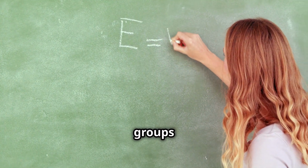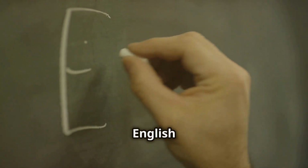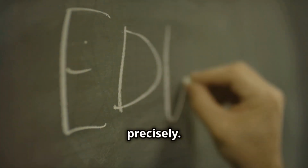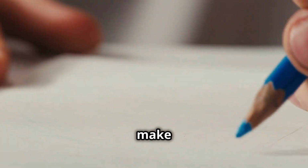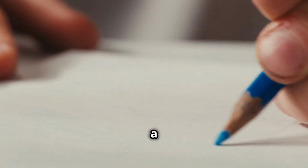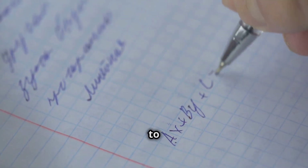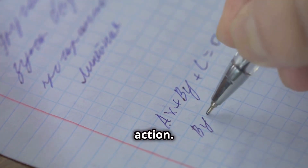Suffixes are small groups of letters that we add to the end of a word to change its meaning or function. They are an essential part of the English language and help us to create new words and express ourselves more precisely. When we add a suffix to a word, it can change the word's tense, make it plural, or even turn it into a completely different part of speech. For example, adding the suffix ed to the verb walk changes it to walked, indicating a past action.